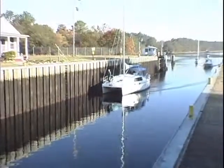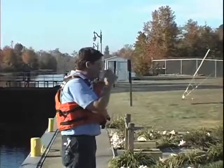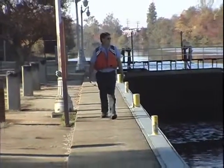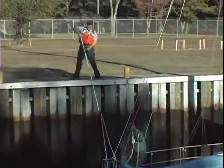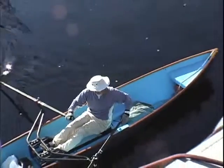It was our first time down the Intracoastal and our first time in a lock. Fortunately for us, lock attendant Robert Peake was there to walk us through the process. He's a wonderfully gregarious man and knows every unusual fact there is to know about the canal and its history.